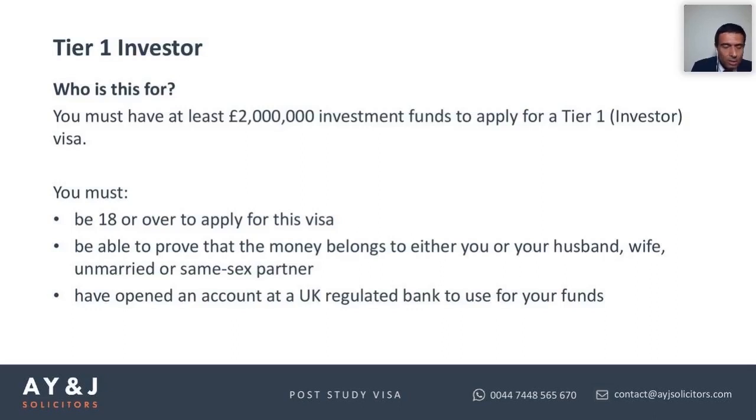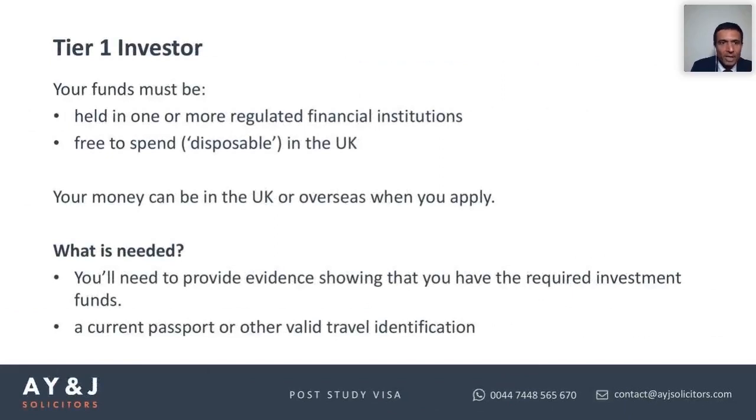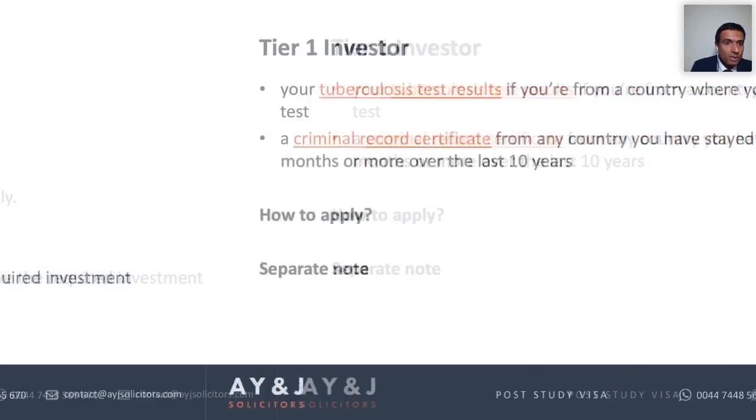You can invest in probably GSK, GlaxoSmithKline, or HSBC UK, and this is just an idea I'm throwing out. There are professional investment managers, FCA regulated, who will help you. I am not one of them, so you need to seek professional advice as to where you can invest. As an immigration lawyer, we can help you with what is considered a qualifying investment and what is not. So you need £2 million, and you have to have a clean criminal history for the last 10 years. That's what you need.